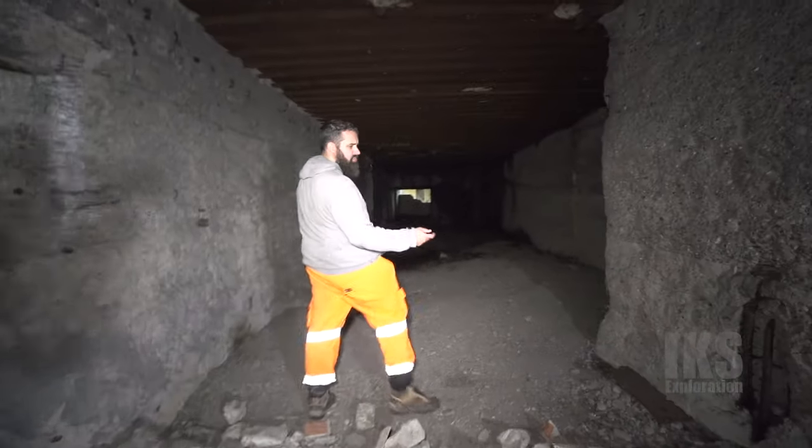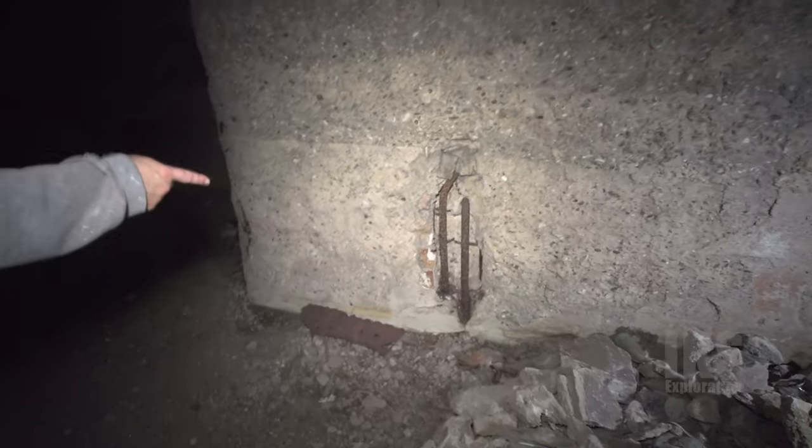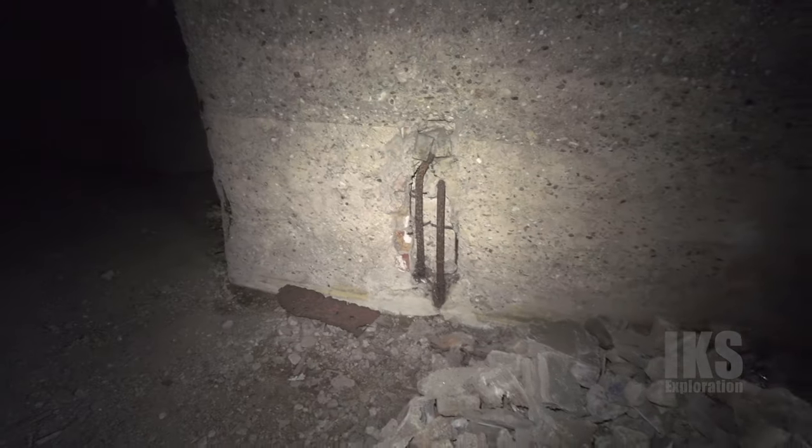Indeed. Look at that, them exposed. Are they like water pipes or...? I think that's electrical cabling. They used to run it in steel ducting like that. So obviously, because of the explosion, that's exposed. I think this is the shockwave that's ripped through.